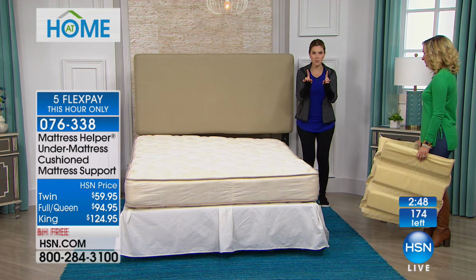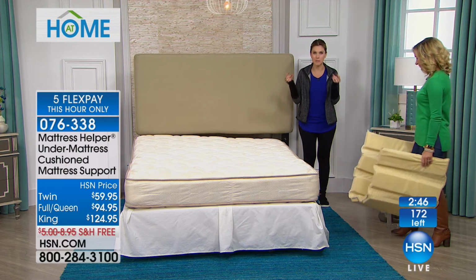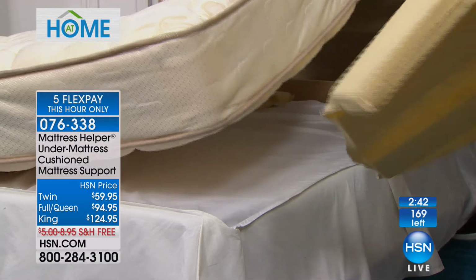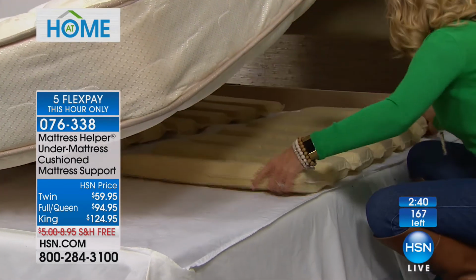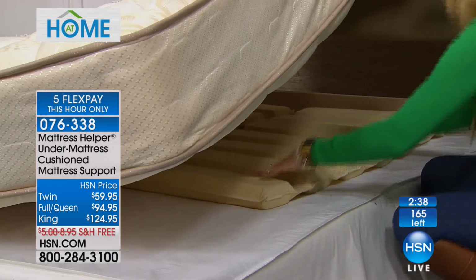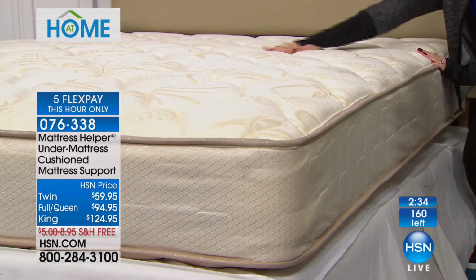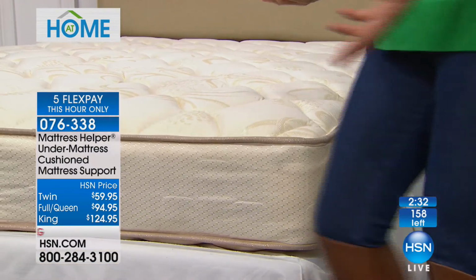But I want you to watch, because Ellen and I are both gonna do this in a matter of seconds. All I'm gonna do is just lift the mattress. We're pretty petite, right? We're not heavy lifters. You can see this is not very hard. You don't have to do anything. I'm just gonna slip it underneath. And now remember, you can position that where you want on your bed to get that adequate support.